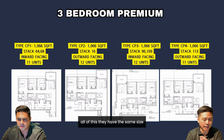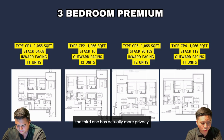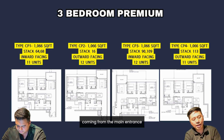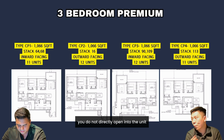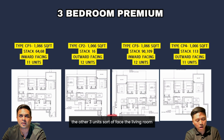Okay, all of these have the same size, but we want to point out for CP3, the third one, it actually has more privacy. Because when you open up the door coming from the main entrance, you do not directly open into the unit. The other 3 units sort of face the living room. Correct, when you open up.